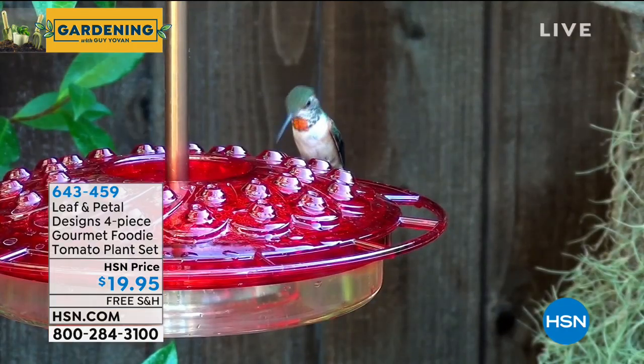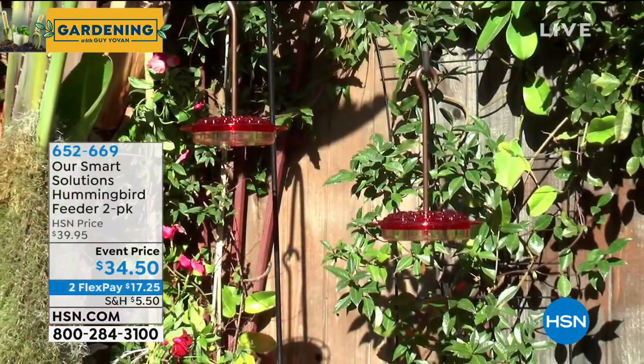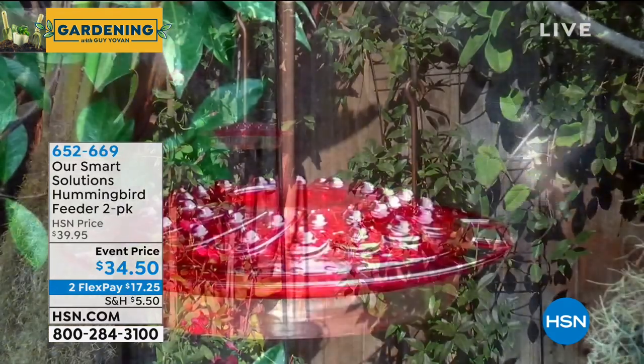Hey, I was talking earlier about hummingbirds. You know the key to hummingbirds? You got to have a hummingbird feeder. They're not going to come unless you live in the tropics where you have hibiscus plants and things like that. Hummingbirds are not going to come unless you give them food.